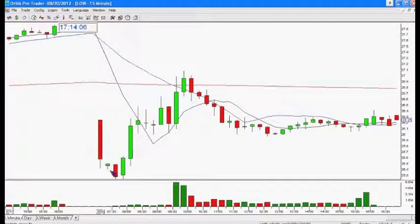That being said, it could have opened and gone down immediately and gone right through that. However, this was a problem for me. Then I watched it pre-market and it's rallying up. Okay? And look at what it does in the open.